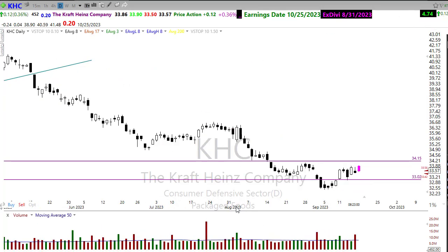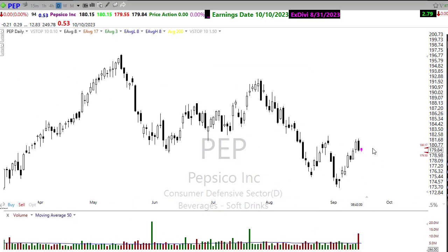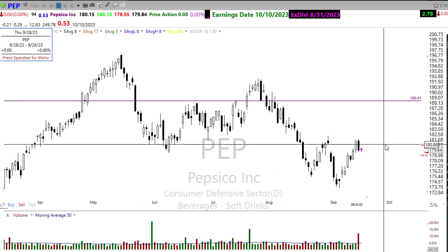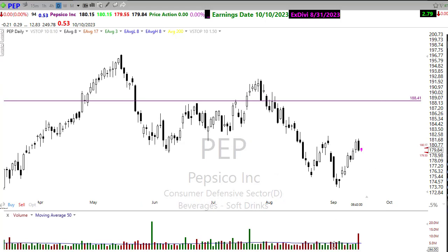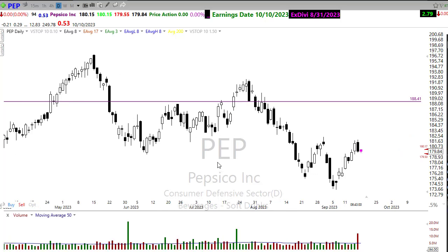You might want to keep an eye on PepsiCo. PepsiCo making that move back to the upside, pushing into some resistance, trying to hang in there. I would watch this carefully for a little rest or pullback and then look for that next opportunity to the upside. But I'm seeing some of those defensive sector stocks perking back up.